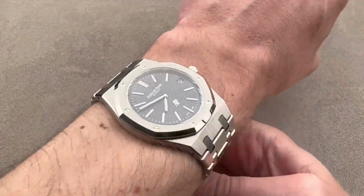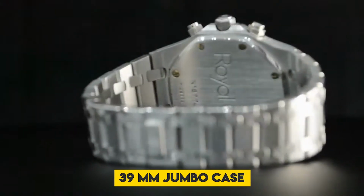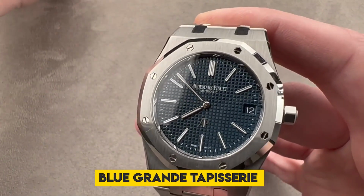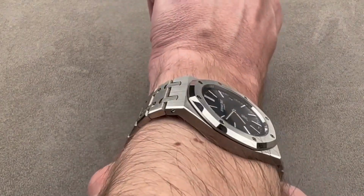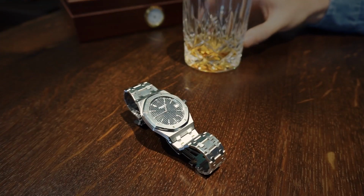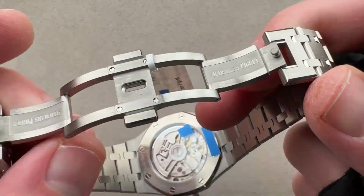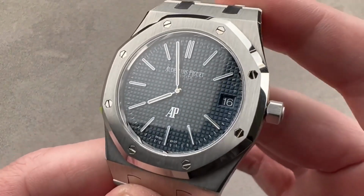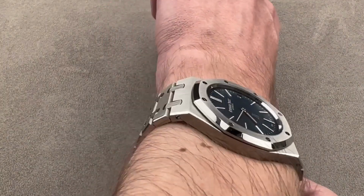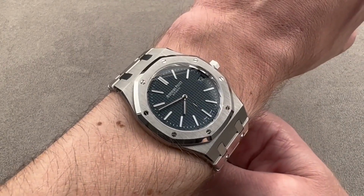The finished product was radical, a hulking 39mm jumbo case, enormous in 1972, with a blue grande tapisserie pattern dial, luminous gold markers, and a satin brush finish everywhere. AP proudly declared it revolutionized traditional watchmaking codes, with this stainless steel body, octagonal bezel of visible screws, guilloche dial, and integrated bracelet. In short, it screamed, we do things differently now.